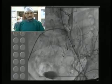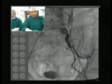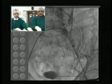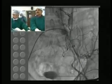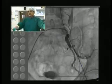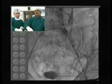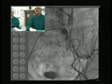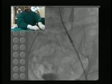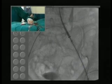We'll take this sheath out and eye up. So I'm going to take this out. It'll bleed a bit. Okay. When there's so much tortuosity, it's very difficult to figure out how the graft will lie finally. And it's a little bit of luck and guesswork to land exactly where you want to be.